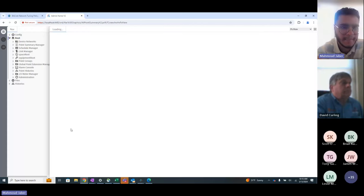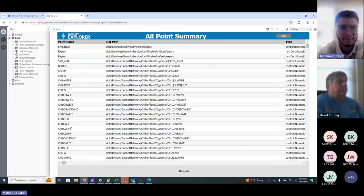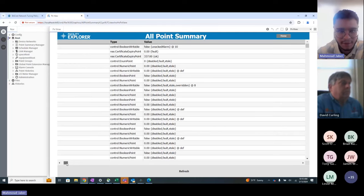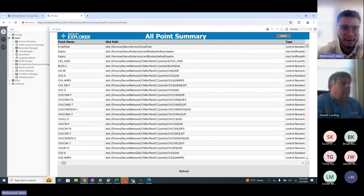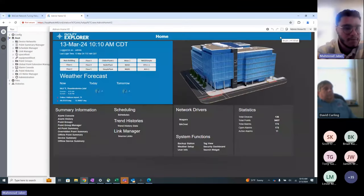All point summary. This is a quick link for your facility manager or building owner to click and see all the points that are online for your station. So you'll have the point name, the slot path, the point type, and the point value, a live view of all the points in the station. Now I do have a lot here, and as you can see, they're all laid out for my entire station. I'll go back home.